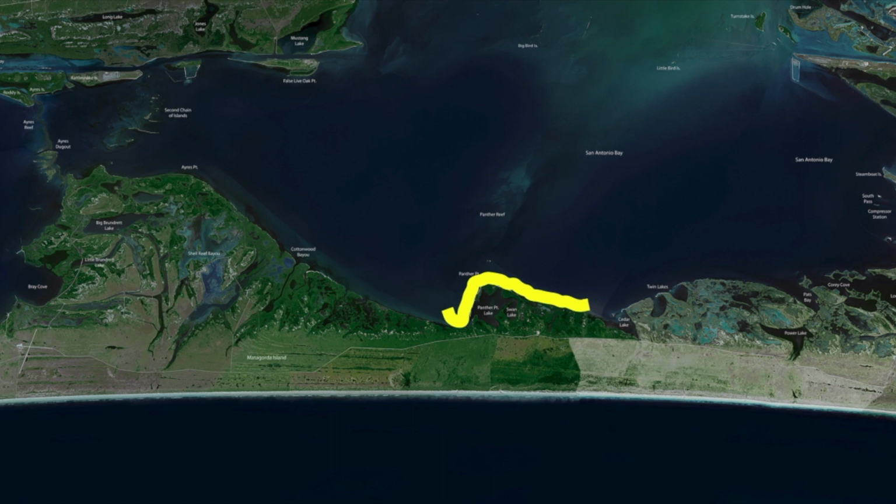But continue to work down here into Cedar Lake as well. There's been some nice bunches of redfish in here working this area. Again, the same baits as mentioned before. This continues to be a productive area here.